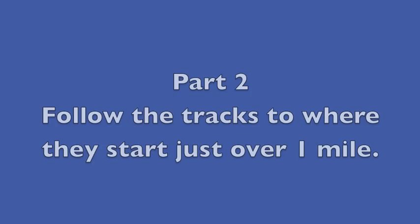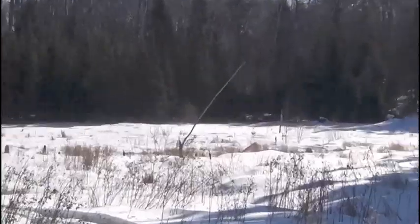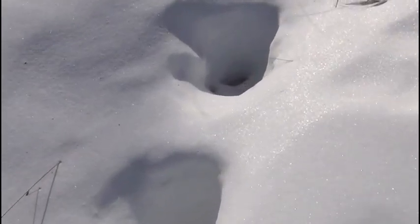Now they're following the tracks to where they start. It's about a mile. Zoom out. I don't know why all the steps are in line. Look at it. Who would, boom, boom, right in front. Follow this one, see what it does. I'm exhausted. I can't even do it.